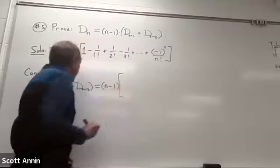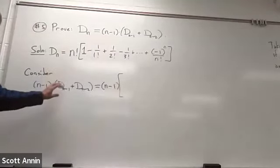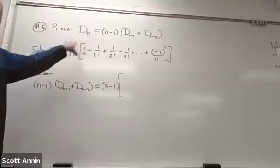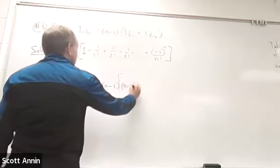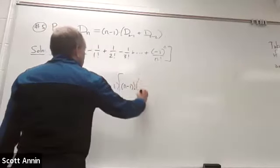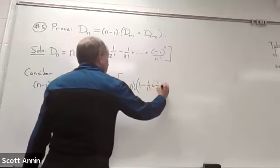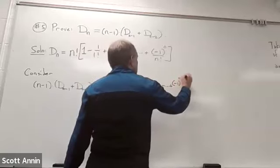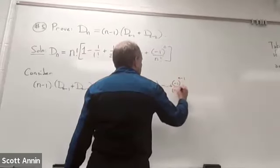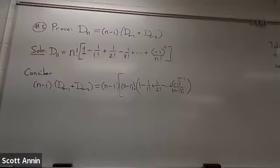So we could start off by just replacing d sub n minus 1 with the derangements formula. So this would be n minus 1 factorial times 1 minus 1 over 1 factorial plus 1 over 2 factorial and so on, plus -1 to the n minus 1 over n minus 1 factorial. We would have all of that.